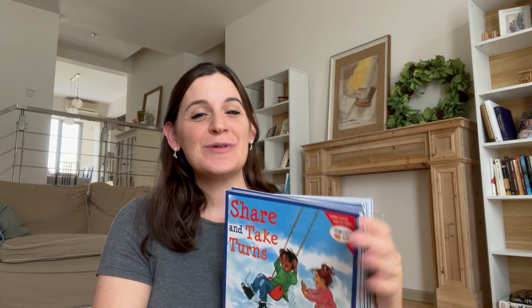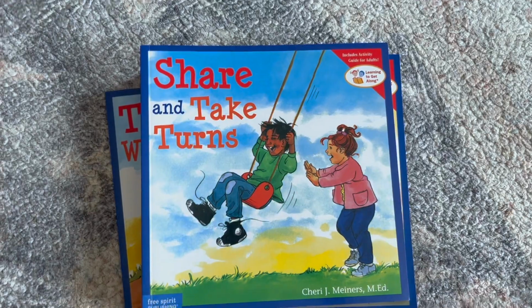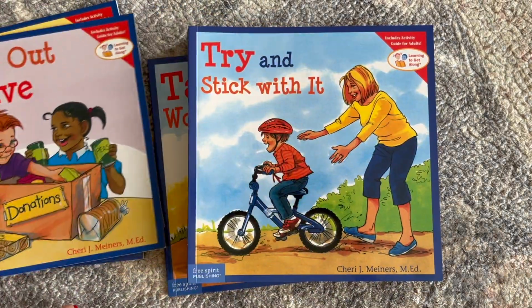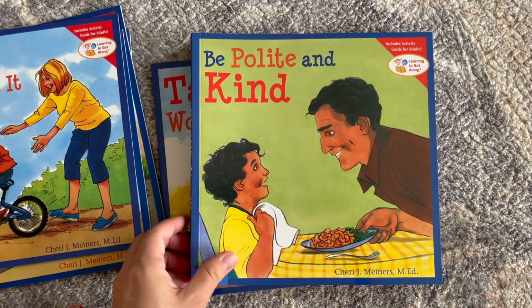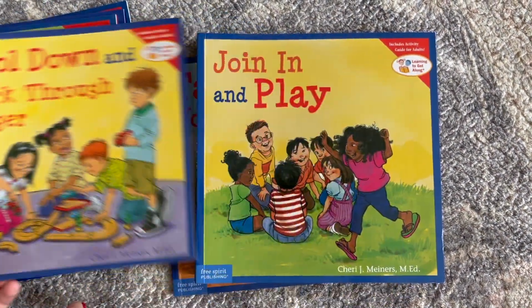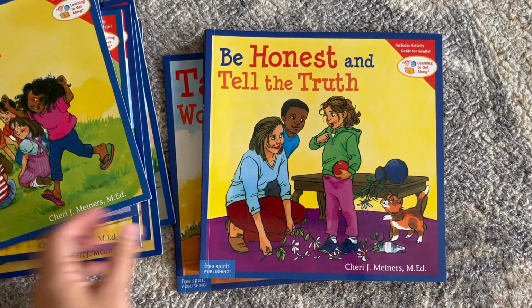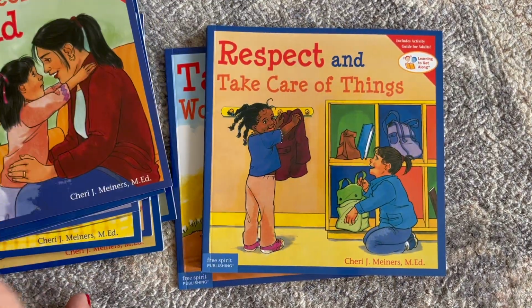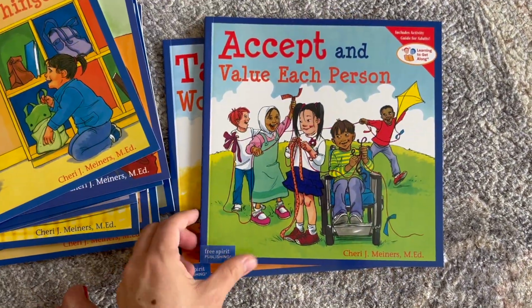Next up, also some of our favorites are books that have to do with social skills. This is a very big concept for preschoolers and kindergarteners, and the series by Sherri J. Miners is extremely helpful, very well written, and very accessible for this age group. There are, as you can see, a ton of books. We've read all of them. I recommend all of them.